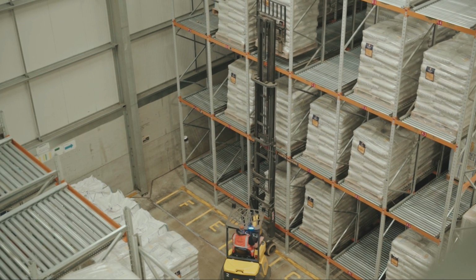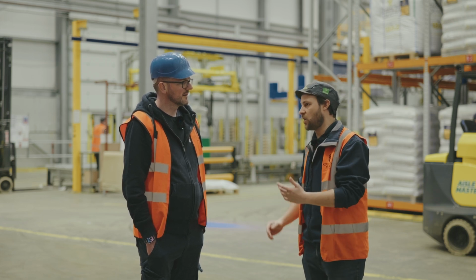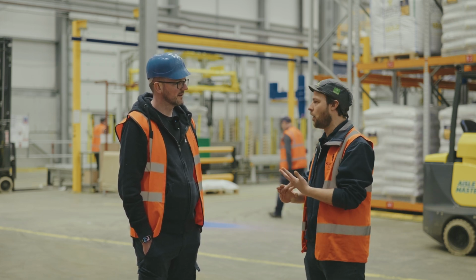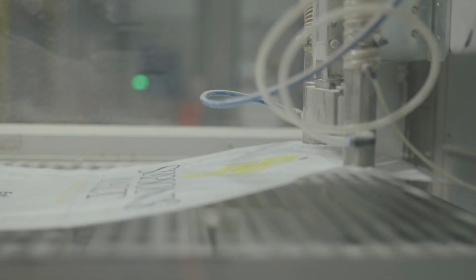We store 12 products in here. The rest have to run direct to the bagging machine. The guys will then input the number of bags they'll do. We'll either mill or do it whole. They'll input it in, set the line up, press the button. The bags will fill, automatically go down. They'll go through a stitcher where they're stitched.